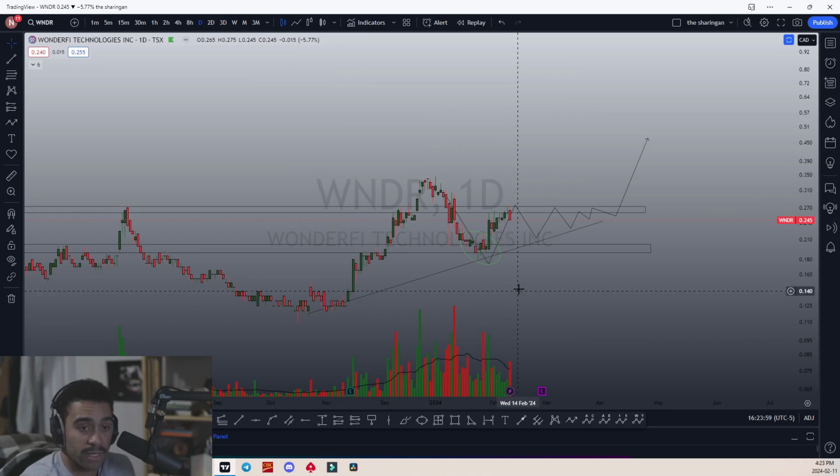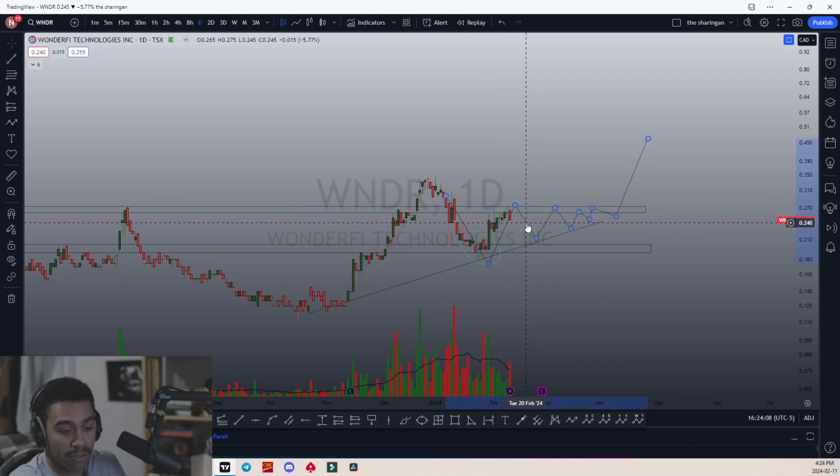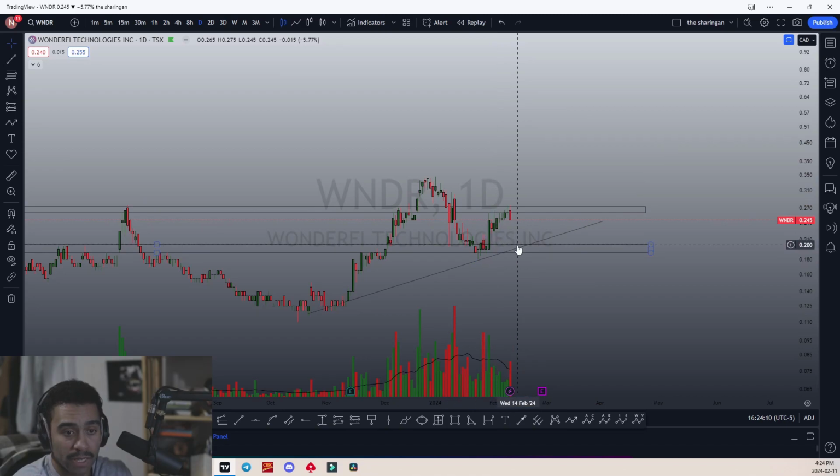This makes sense to me. Okay, we're struggling against this 26-cent range. That's okay. Let's hang around this area, right? Let's delete all this now. And what I'm looking at here is I want to see us hang out in this zone. This is the major zone here, right here. In between these 2 points is major.